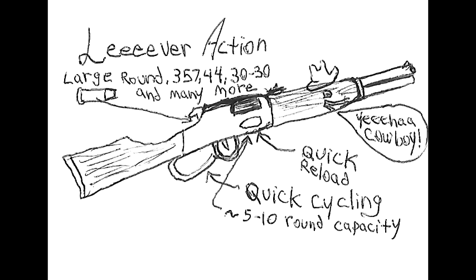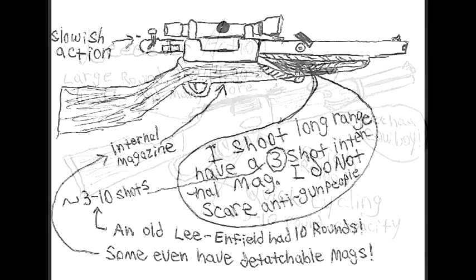But it is nice because a lot of them will have an under 10 shot magazine with the ability to reload it on the side loading gate, which is awesome because you don't have to drop your magazine and reload your magazine or swap your magazine. You can just continue feeding it, kind of like a pump action shotgun.